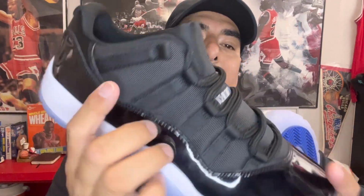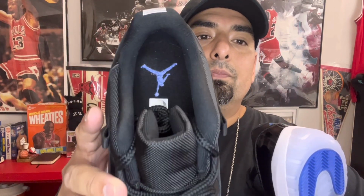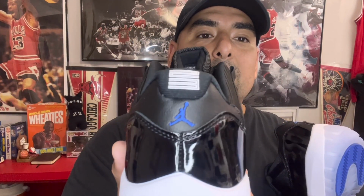And this is literally like a wingtip. This is like a dress sneaker shoe that Jordan was just shining in back in the day. And you can see that's a size 10.5 right there. It's got the ballistic mesh on the side right here, and then you got your patent leather. And right there it says Jumpman Jam. And then right there it's got the 23 on the back. So what's crazy about my 2016 pair, it's got the 45 on the back.